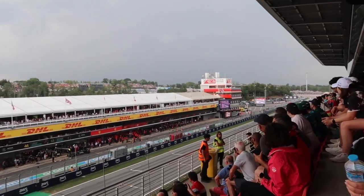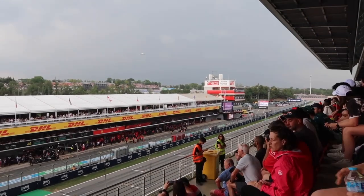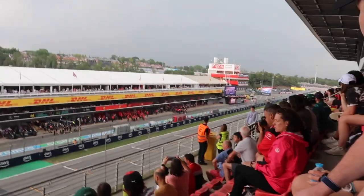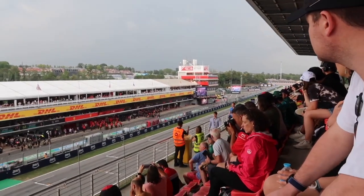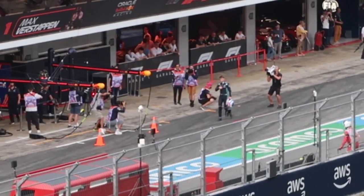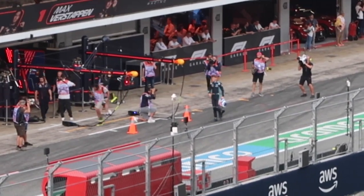But we don't know why or who it is. Williams, Logan Sargeant. I don't know, it's Williams though. Yep, it's Logan Sargeant, Rach called it. He seemed okay, he was getting out though. Here's Logan walking down. He seems absolutely fine, so that's good.